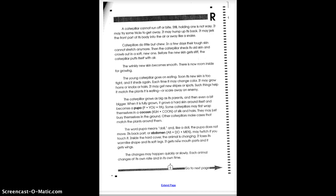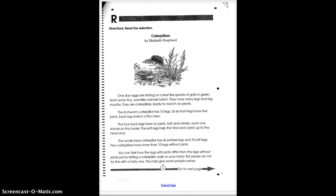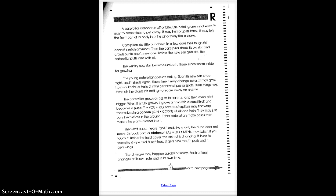I want you to look back too. Pause the video if you need to. Okay, let's see. Okay, so this tells us about its body. Okay, now I'm seeing some more about how their body changes.